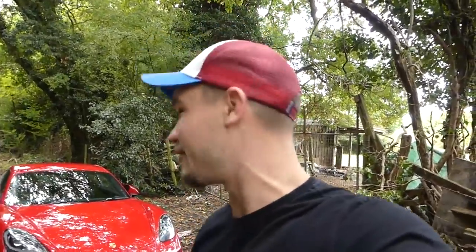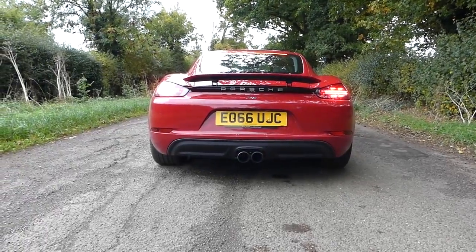Now this being the Cayman 718S, it is slightly different to some of the pre-owned ones that you'll see on Auto Trader. This is the first turbocharged 4-cylinder Cayman ever to exist, and a lot of people have been complaining about the sound. So I'm going to put that to the test. This car is equipped with sports exhaust, so today we're going to find out whether this car is the perfect replacement to the Audi A1.